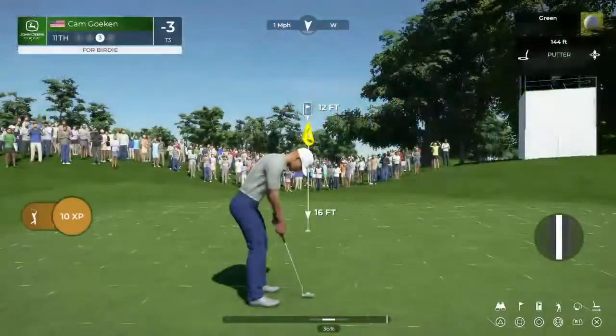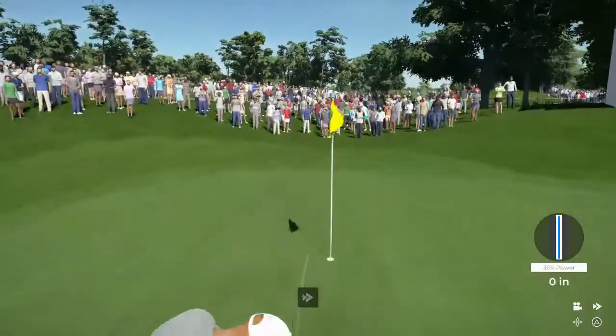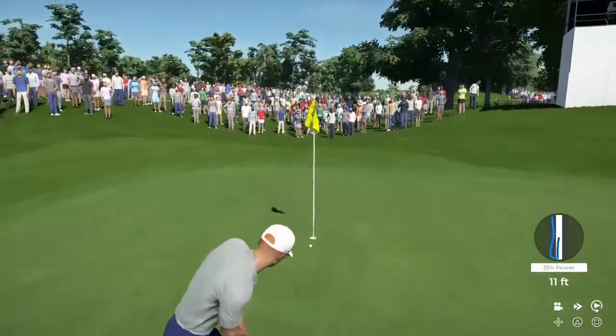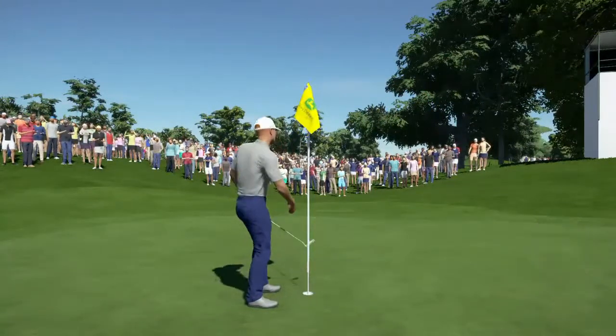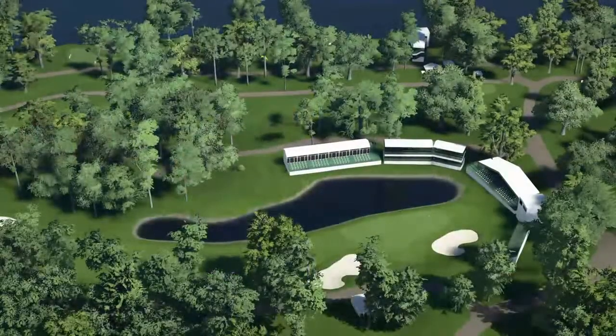Yeah, you hit a beauty, didn't you? Good look at a birdie here. This one's dialed in. How did that miss? And that should secure the par. Well done. Now three strokes back after that hole.